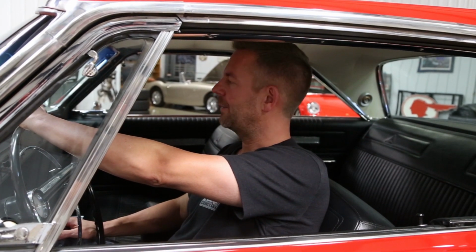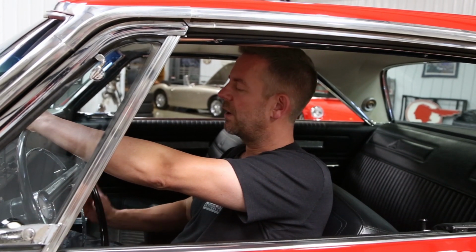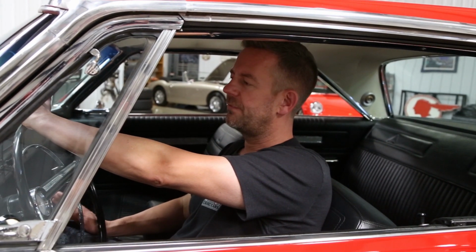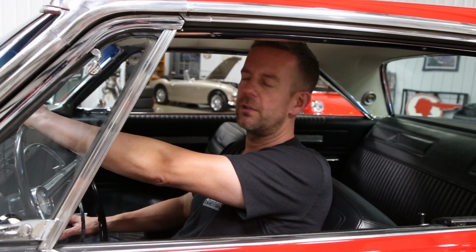This is a car that I would really describe as simple and fun. One of my mechanics, Wayne Arnold, said it's one of his favorite cars we've ever had here at the dealership because, again, it's just a real simple car. It's fun. It kind of screams at you when you look at it.